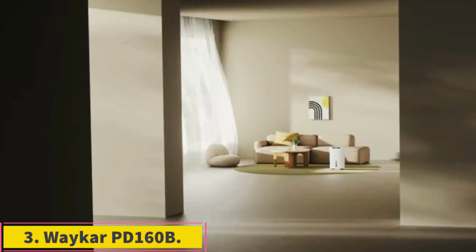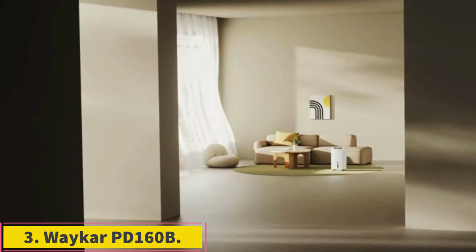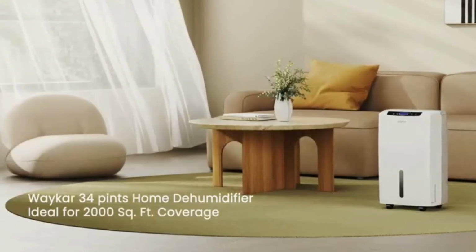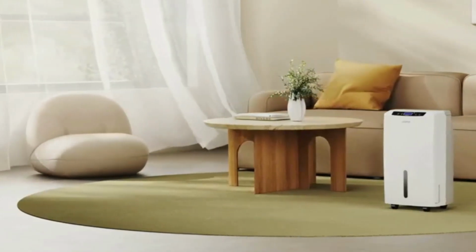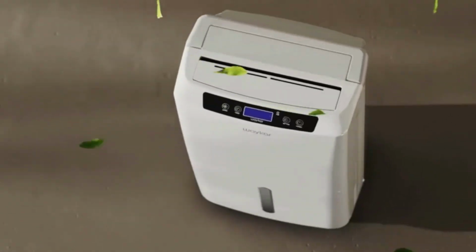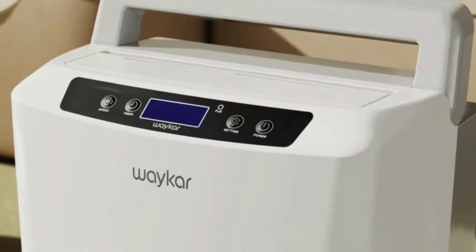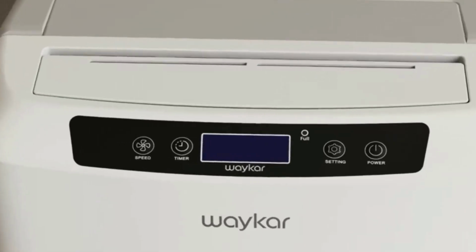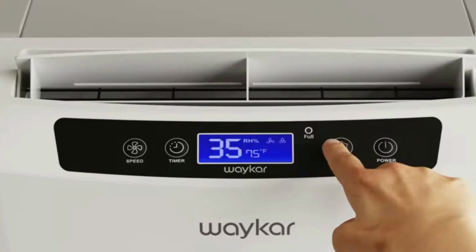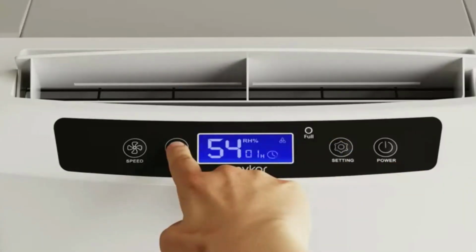Number 3. Waykar PD160B. If you're on an even more limited budget, check out the Waykar PD160B. This model has a pretty modest 8.5-pint capacity, so it's best suited for small to medium-sized rooms. It doesn't take up much space, thanks to its compact design, and it generates very little heat or noise, so you can place it near your bed without disturbing your sleep.